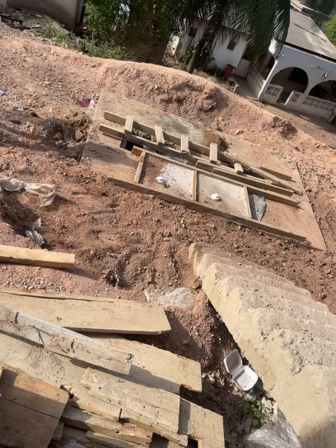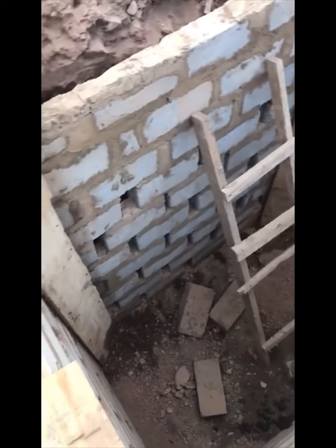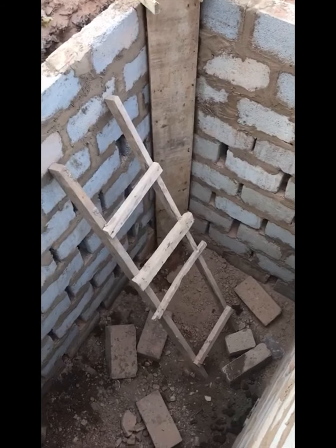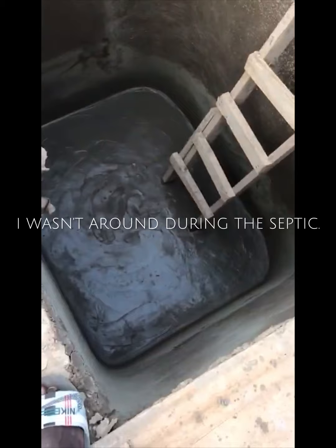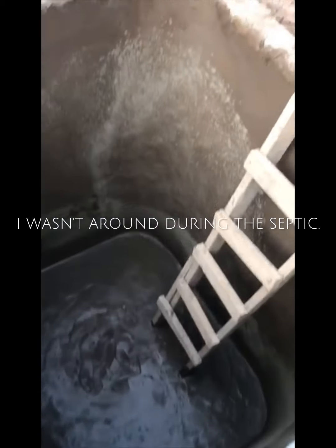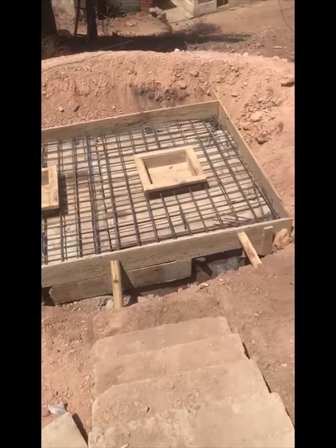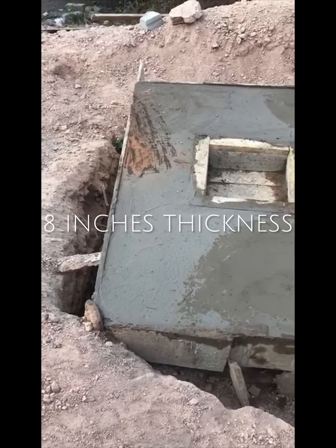Mine was actually divided into two. It wasn't divided into three. Although later on a friend told me I should have let them do it three, but one thing was I wasn't around. But I think it was spacious enough to last quite long for me though. And for the slab work, we actually did a very good slab for the concrete work.